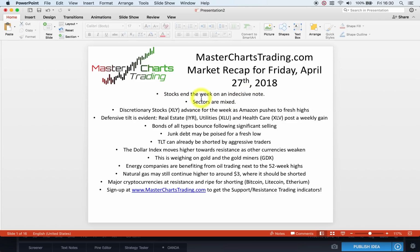We will look at stocks as the sectors are mixed. Various discretionary firms are pushing higher, while some of the defensive tilted funds also are kind of pushing higher. So it's a very mixed market currently. We'll look at bonds, which are bouncing. Dollar is also bouncing. We'll see where this goes. And then this is weighing on gold and gold miners.